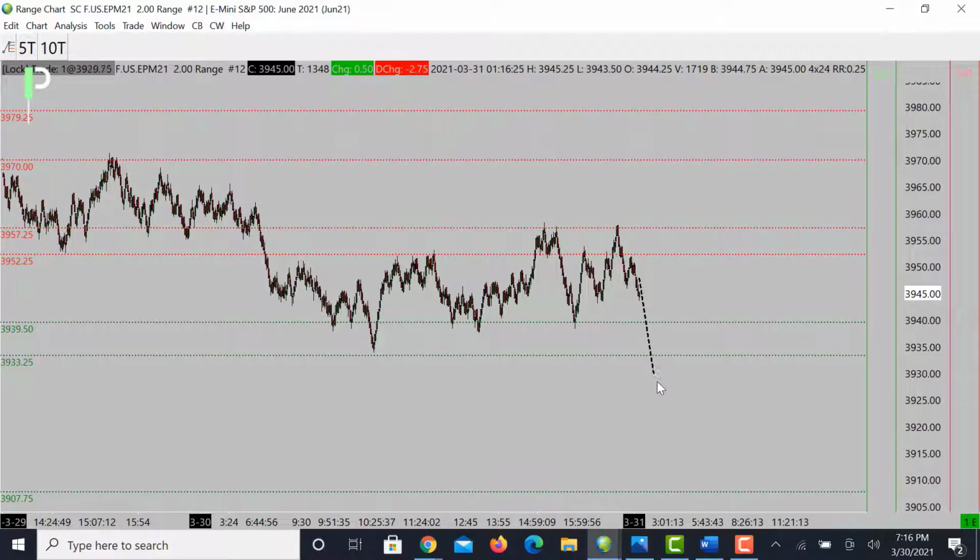Underneath that level, we could see the market start to drift even lower if we stay below that 33.25, or even come underneath 39.50 and then hold this as resistance, fail to break up, and then start to pull deeper. That will be our next level of support downward of 39.0775. That's what we're looking at for that.